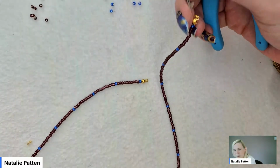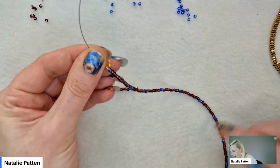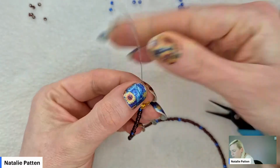Okay, so I've just pushed that all the way round. So now my beads are in that lovely curved shape that I want for my necklace. And I've popped one crimp bead inside of the clasp. The clasp is going to be facing up and outwards.